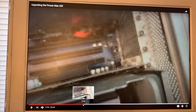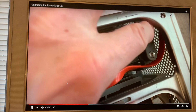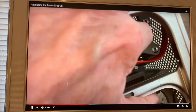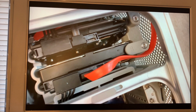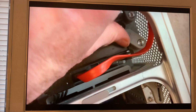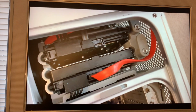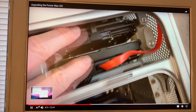Now, let me get to a point where the mechanisms lock the card in. It'll be down like that, so that the drive is not going to come out. To get it out, you just move the locking mechanism like that. You can see there are two drives in there. This is drive A, this is drive B.